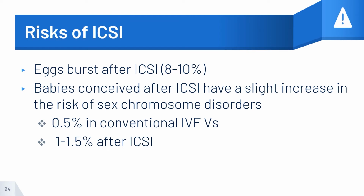The eggs can burst after ICSI, and the babies conceived after ICSI have a slight increased risk of sex chromosome disorders compared to those conceived in conventional IVF.